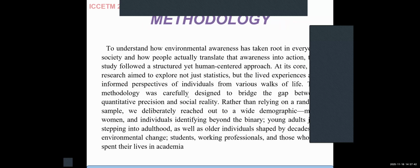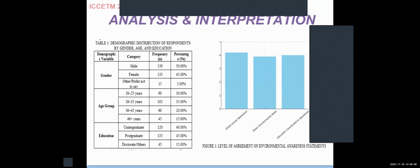This is to understand how environmental awareness has taken root in everyday society and how people actually translate that awareness into action. The study followed a structured, human-centered approach. Its core research aim is to explore not just the statistics but the lived experience and informed perspective of individuals from various walks of life. This is the analysis of the demographic distribution of respondents by gender, age, and education.